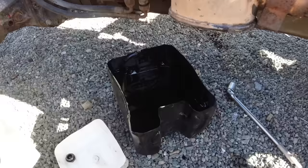It's got a surprising amount of power for such a little machine. I was just basically idling most of the time, and yeah, it didn't bog down or anything with it, and that four-wheel drive just makes it so much better.